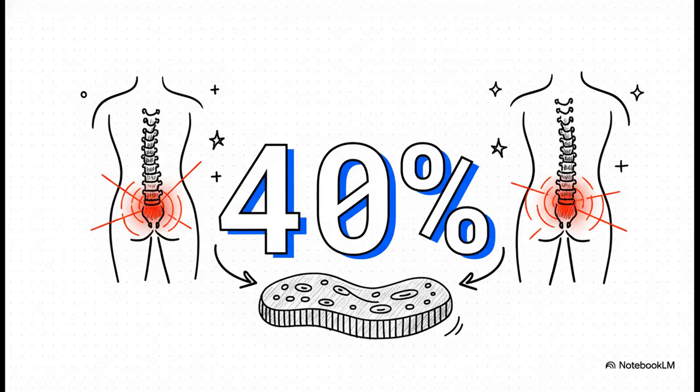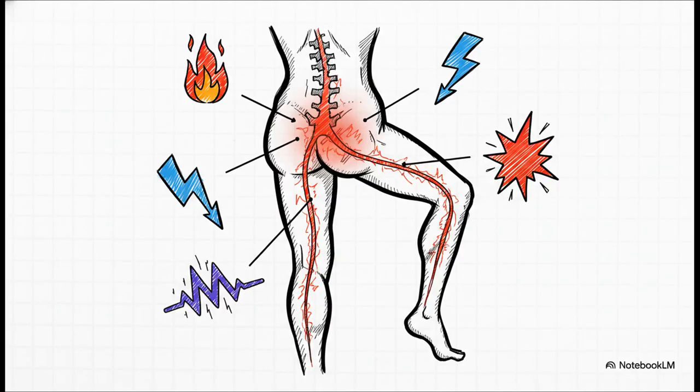And hey, if this is something you're going through, you are so far from alone. I mean, check this out. Up to 40% of people will deal with it at some point. That is a ton of people. And look, we're not talking about your average muscle ache here, because this is nerve pain. The words people use to describe it are intense. We're talking burning, shooting, stabbing, or even these electric jolts. It's so severe because that one nerve travels all the way from your lower spine down each leg.